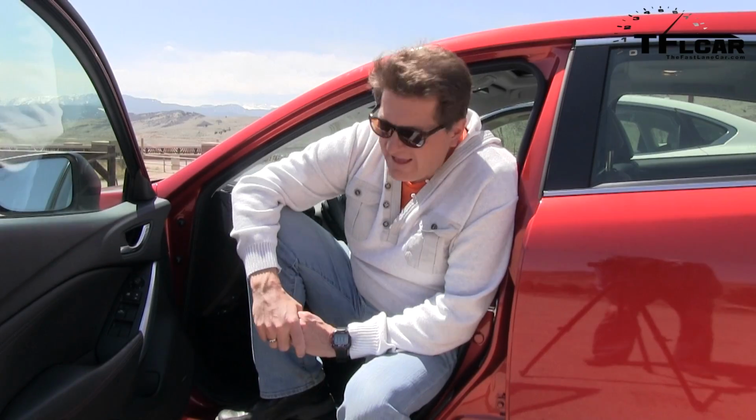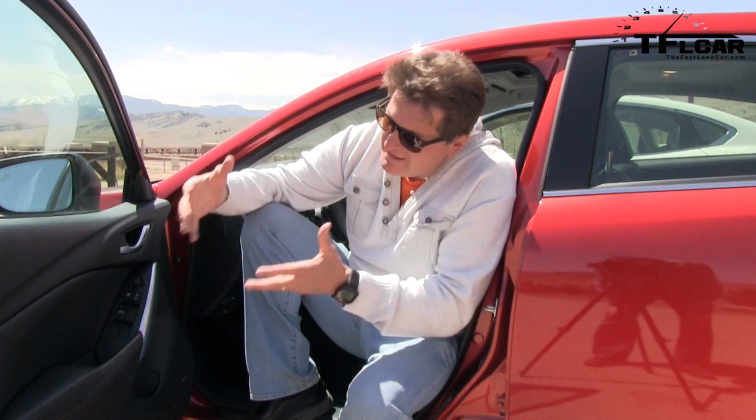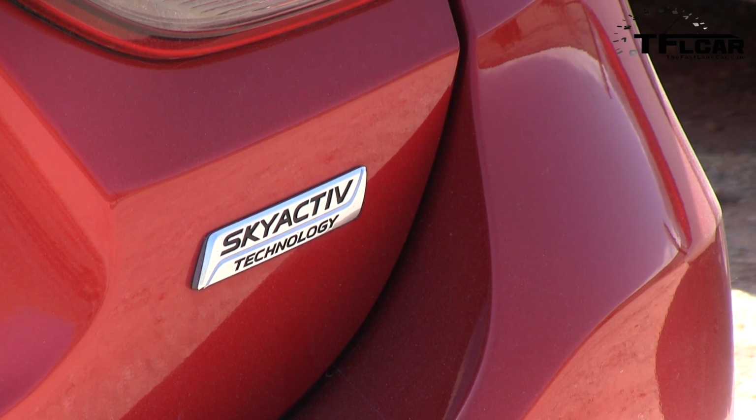So the question of the day is, which approach to fuel efficiency is more rewarding? Is it the hybrid, or is it the next level of combustion Sky Active engine? Well, there's only one way to find out. Let's take them for a drive and see which one is more fun to drive.